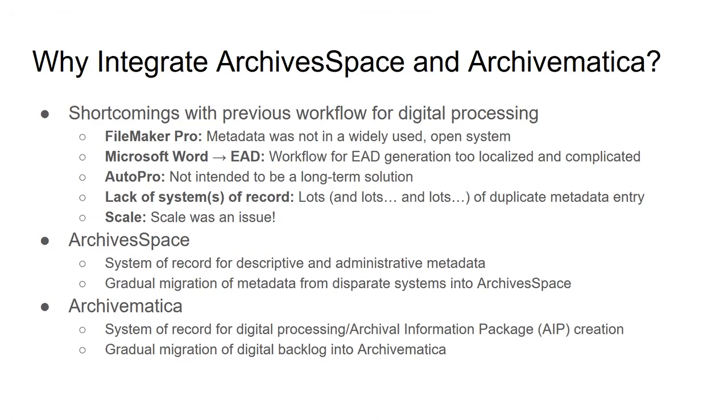And so to continue with why, while the use of FileMaker Pro, Microsoft Word, and AutoPro, and to be honest, a whole bunch of other spreadsheets and databases for digital processing definitely lowered technical barriers and introduced efficiencies into our digital processing initiatives, there were numerous shortcomings. The use of a custom FileMaker Pro database, for example, really limited our ability to take advantage of the affordances of more widely used systems. Things like Archon and Archivist Toolkit and later on ArchivesSpace, such as the ability to integrate with other tools.